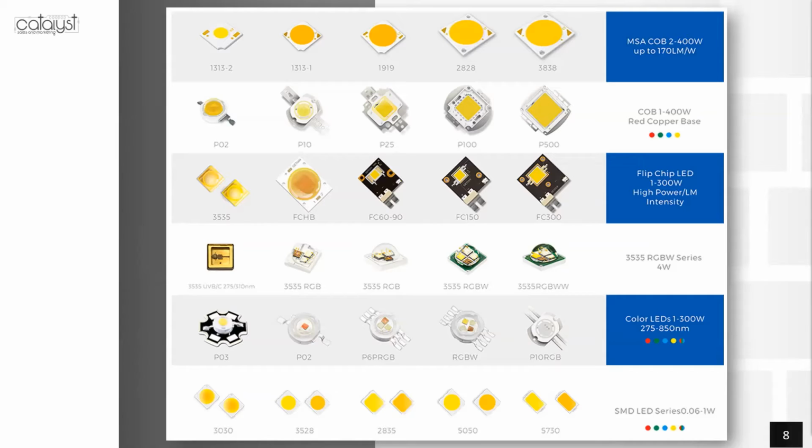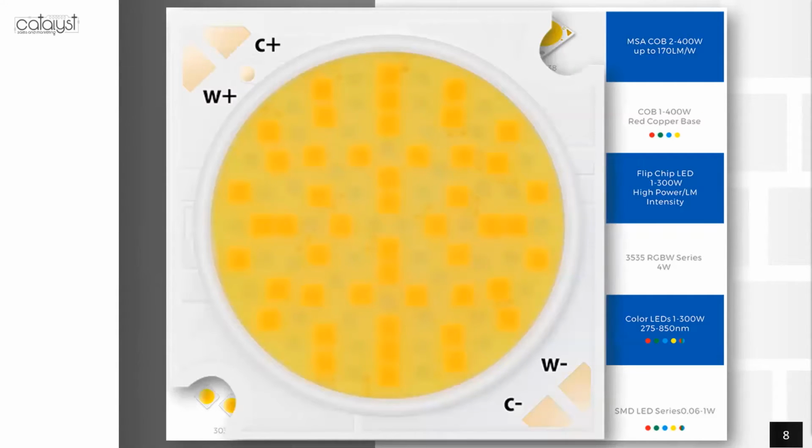And then probably for most of us who have sold LED in this industry, what has become common is the COB, or the chip on board, and you're seeing a few examples here, the red copper base, as well as the MSA COB, which is all the way up to, on the market right now, 170 lumens per watt in some fixtures. And this specifically is the diode that I wanted to talk about.